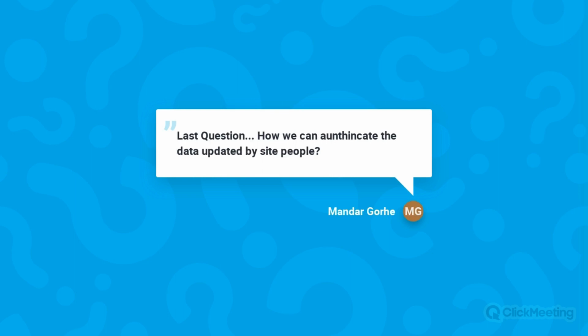Last question. How can you authenticate the data updated by site people? The software doesn't replace anyone. There is still a need for foremen and supervisors to go and check the work. But it makes it very clear what work has been done, what the status of everything is, and what they should expect. And it's a really visual tool that's very easy for everyone to use.